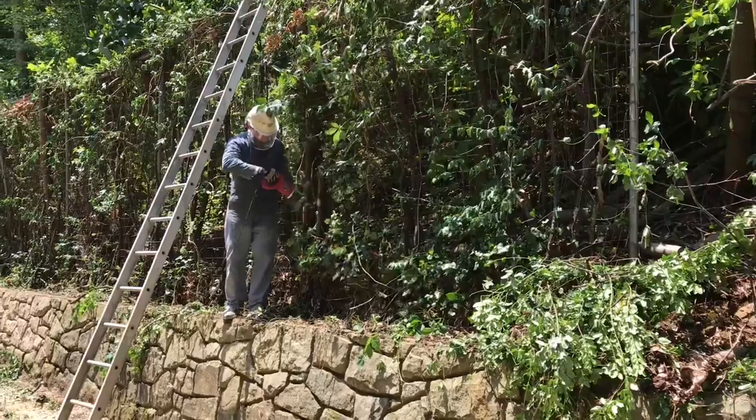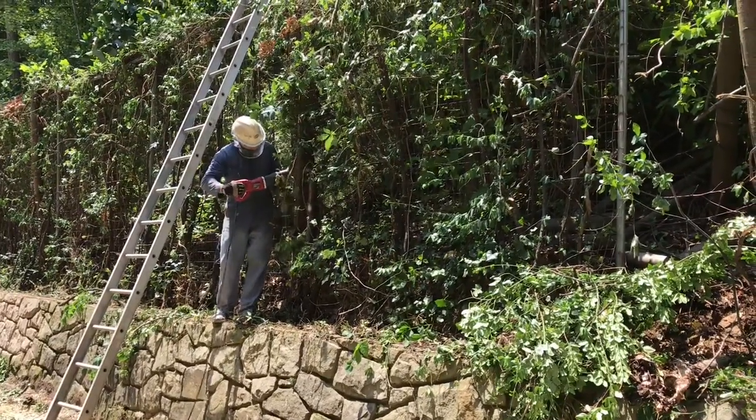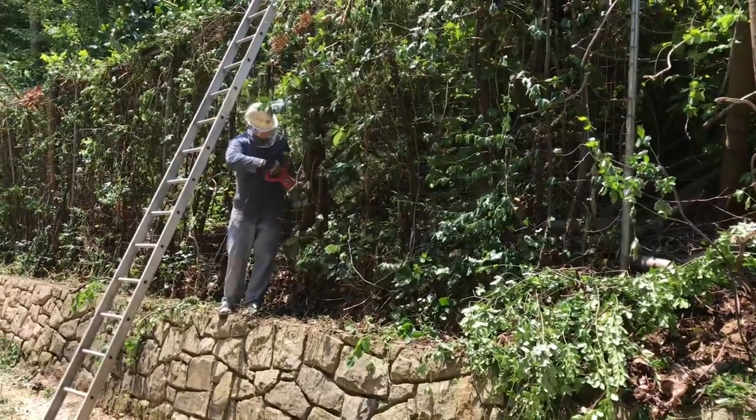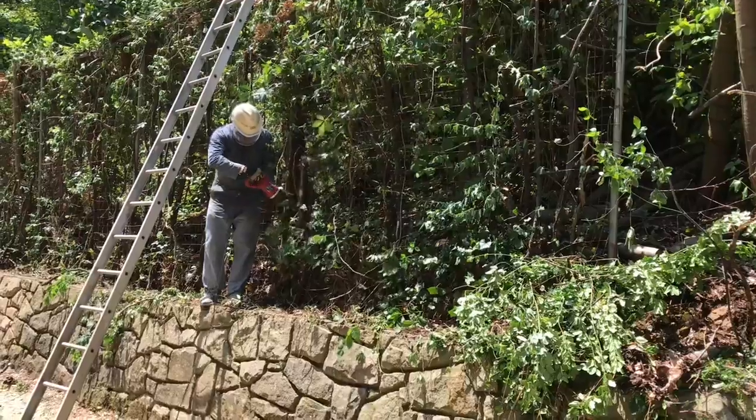There's an extra pole stuck in here. That's what he's cutting loose right now. It has an electrical box down at the bottom, but you can't really see that for all the debris.